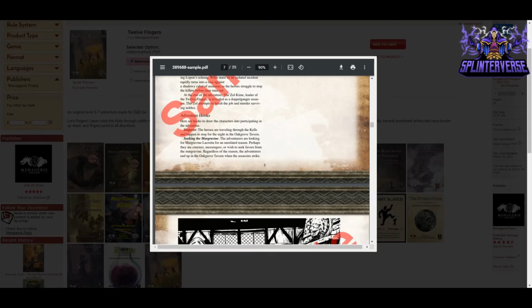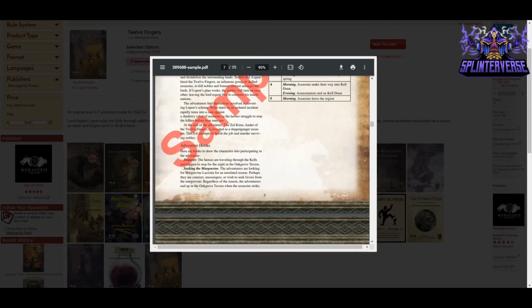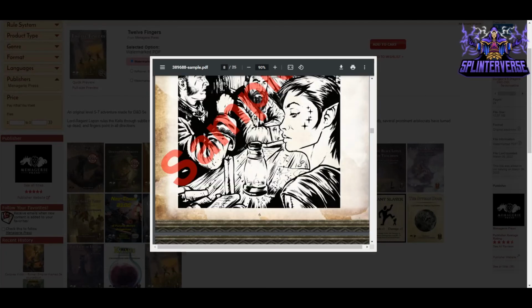So here are hooks to draw in the characters. Stopover. The heroes are traveling through the Kells and happen to stop for a night in the Oak Grove Tavern. Another one is seeking the Margravine. The adventurers are looking for Margravine LaCortia for an unrelated reason. Perhaps they are couriers, messengers, or wish to seek favors from the Margravine. Regardless of the region, the adventurers end up in the Oak Grove Tavern when the assassins strike.